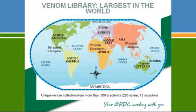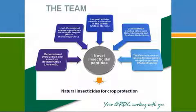These spiders are mostly what they call the ancient line of spiders, so these are not the web-forming type. These are more likely to be tarantulas, trapdoors, funnel webs, those types of spiders that rely much more on their venom to kill an insect than they do wrapping it up in silk. So using that group of spiders and some of the skills of the team, where are we up to now?